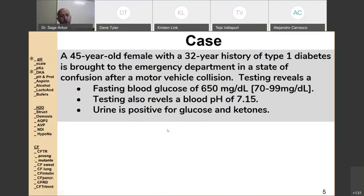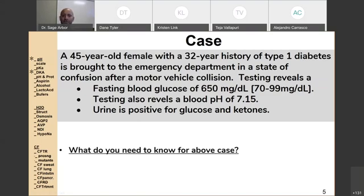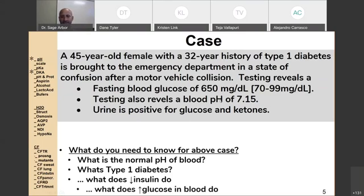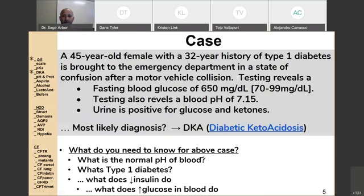Okay, so don't freak out if you're wondering what the heck this means, because that's the point. You are becoming a doctor. It will make sense. So what do you need to know for this sort of thing? What's the normal pH of the blood? I gave you the pH of their blood. What is type 1 diabetes? What does a decrease in insulin do? We'll talk about that with diabetes. And what does the increase in glucose in blood do? And so the most likely diagnosis for this is DKA, diabetic ketoacidosis.